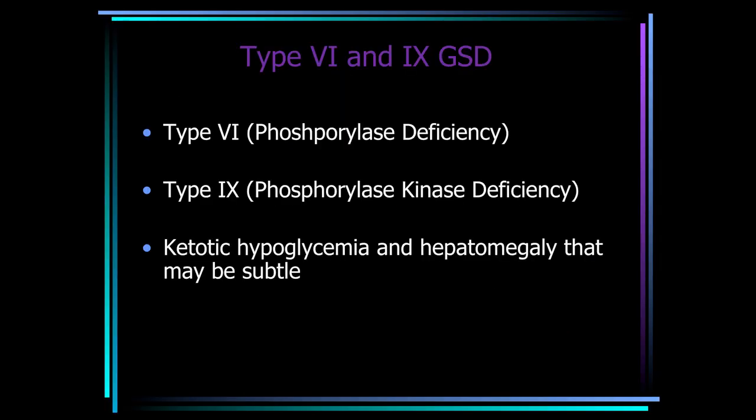Starting with type 6 and type 9, these two are clinically indistinguishable from each other. So type 6 is where you're missing the enzyme hepatic phosphorylase, and type 9 is where you're missing phosphorylase kinase. So it's kind of like the same enzyme system working at the same part of the pathway of glycogen breakdown. And so they look exactly the same.